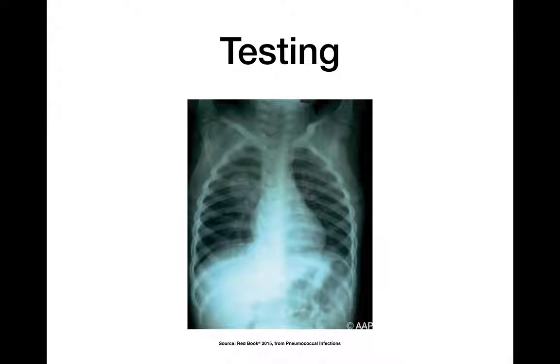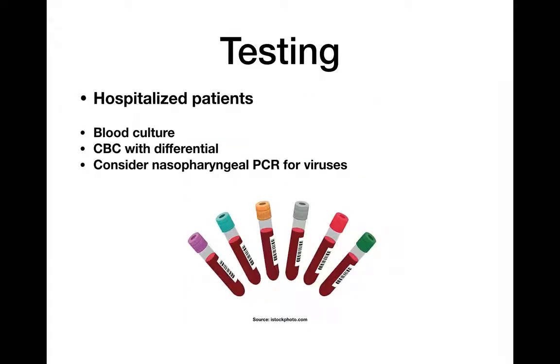Chest x-rays are recommended in children who are hospitalized with hypoxemia or respiratory distress, and in those with suspected complications such as paraneumonic effusions, necrotizing pneumonia, or pneumothorax. Most children with community-acquired pneumonia who are treated on an outpatient basis do not need any labs drawn. Labs that should be considered for all patients ill enough to be hospitalized include blood cultures, CBC with differential, and some also recommend nasopharyngeal PCR for viruses.